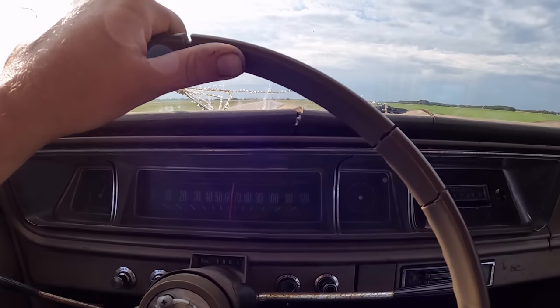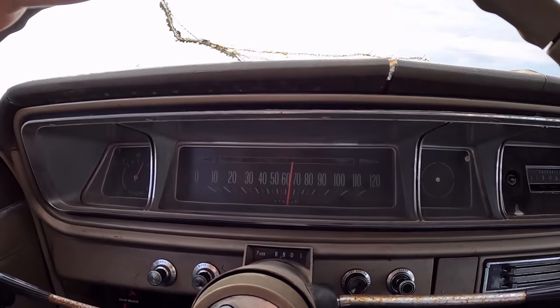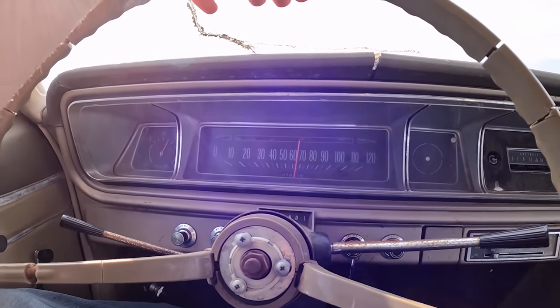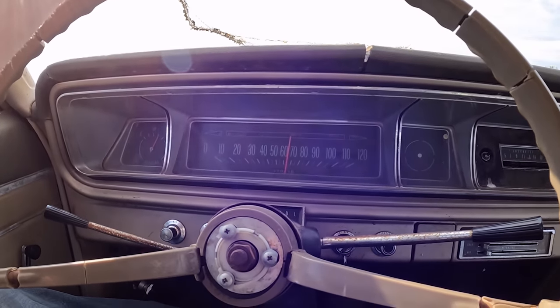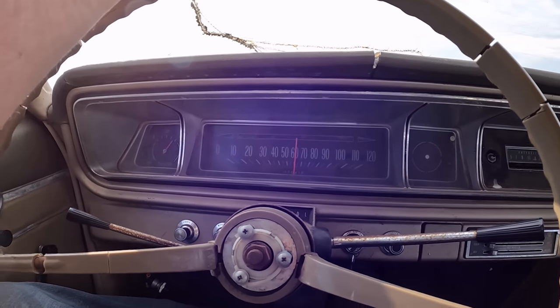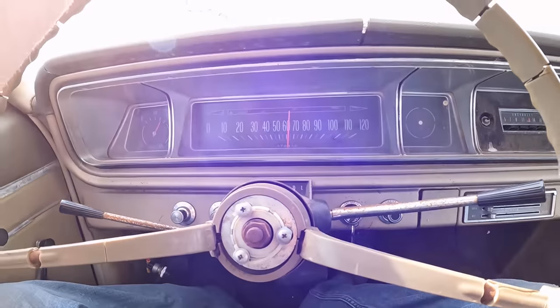Well, we're rolling down the highway here. 65 mile an hour. Unfortunately, it's pretty loud here. Hopefully you can hear everything, but the motor's not super happy. It's got a carburetor issue where if you let off, it's okay. It pops and bangs. But it's got a stutter. If you mat it, it goes away.